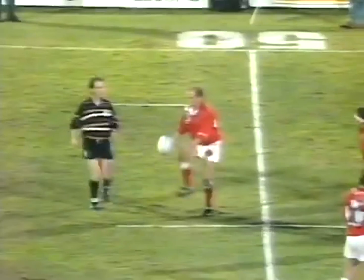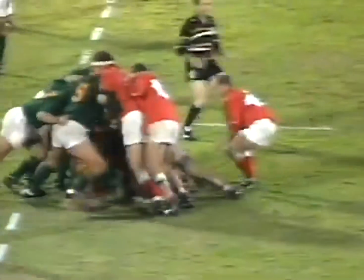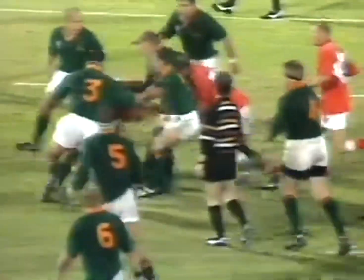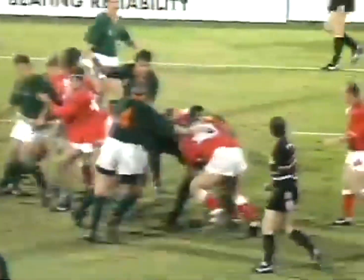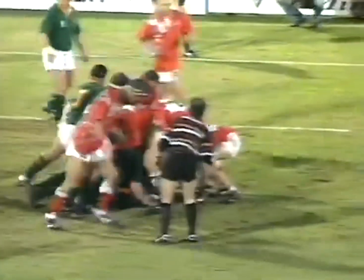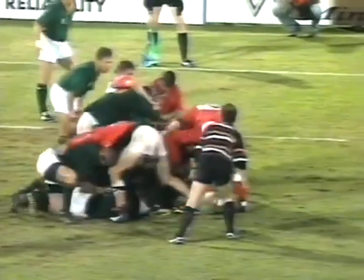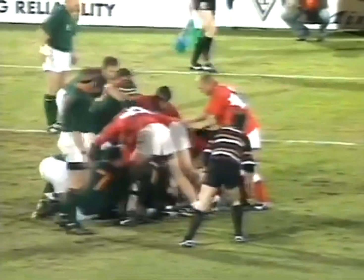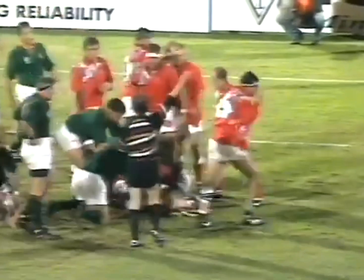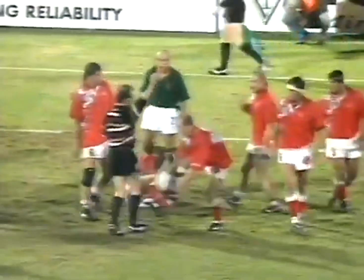Hannes Strydom is not happy with it. Carbon copy for Canada as Eddie Evans charges in. Physical encounter coming from Canada. They really are a tough side. Well, South Africa hindering that ball coming out. The referee gave them the option. He told them to let it come out.